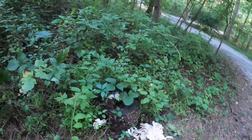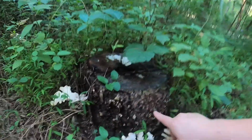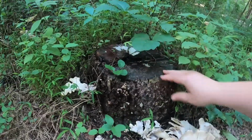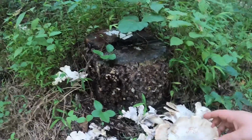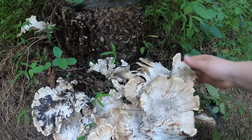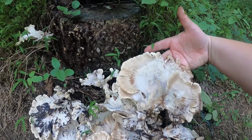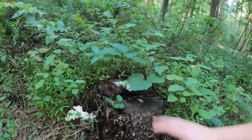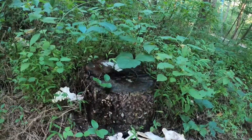They grow from deciduous trees, especially oaks. As you can see, they're growing in association with this oak stump here. Anyway, just a super cool find. We just keep coming across all kinds of cool wild foraging stuff in this RV park. The longer we stay here, the more seasons we see. These are supposed to grow in the summertime.